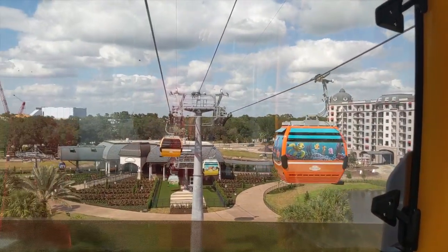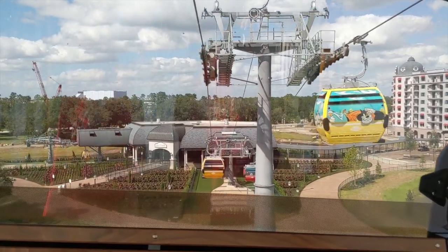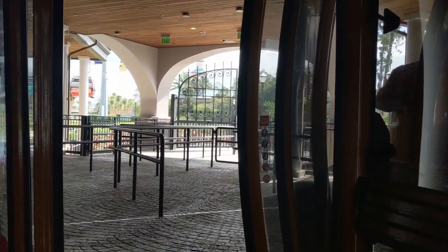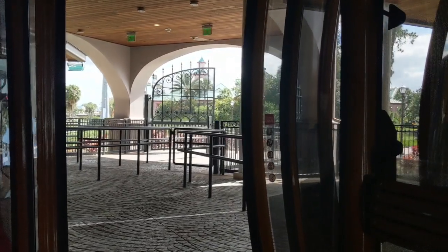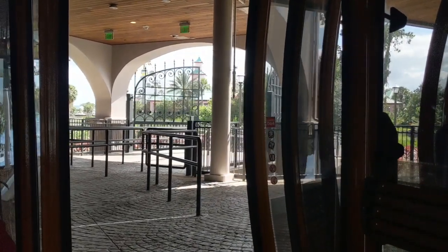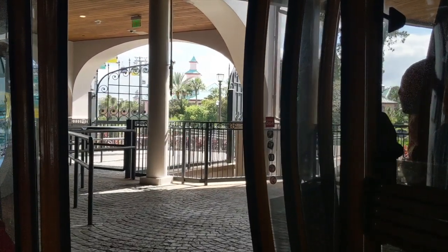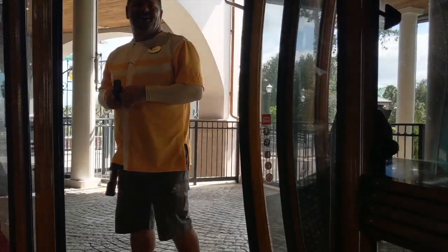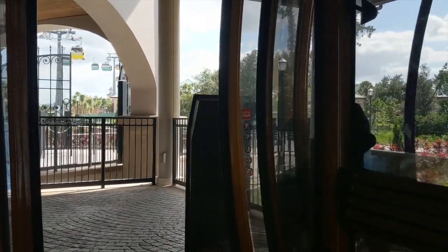As you come up to the Riviera station right here, I really like the looks of some of these stations. They are very nice. Now, the doors open here because normally you will have to get off here and reload because it is a station. But for now, because the station is not open, they're just using it as a turn. But you can see here how slowly the cars do go when it is load-unload time. It's pretty slow, pretty easy to get on, and there is a way for them to pull the car completely off the track if someone has mobility issues or just difficulty getting there.